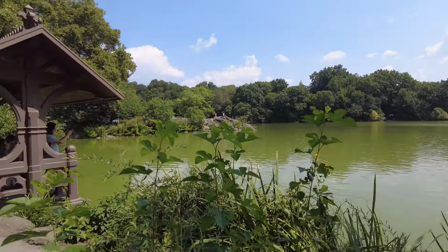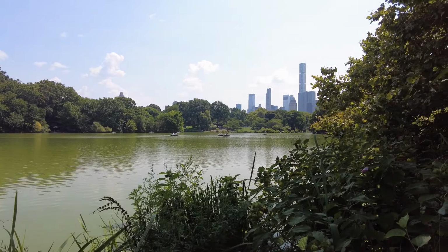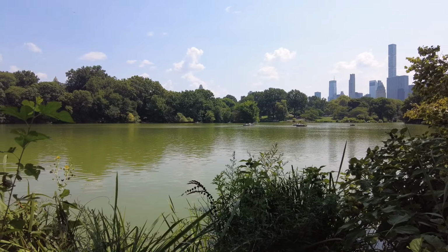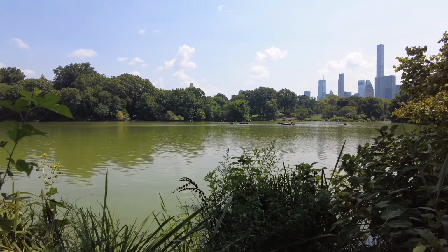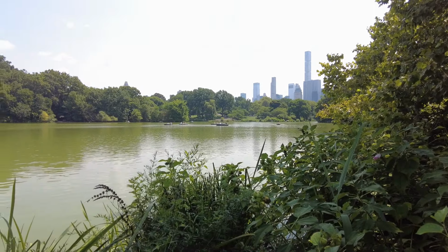This lake you see here is actually called the Lake. Imagine that. This is more on the west side of Central Park. And you can rent canoes and kayaks around the little corner there and paddle around the lake if you like.